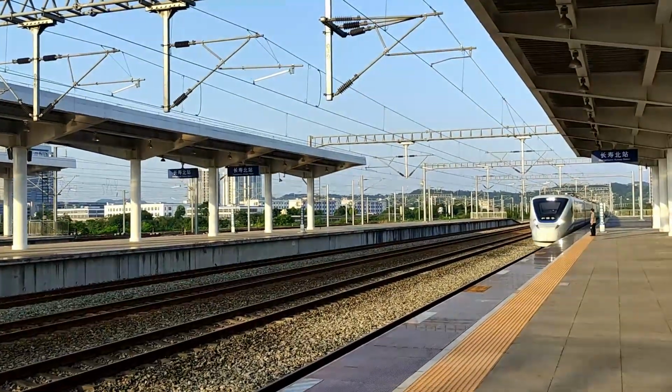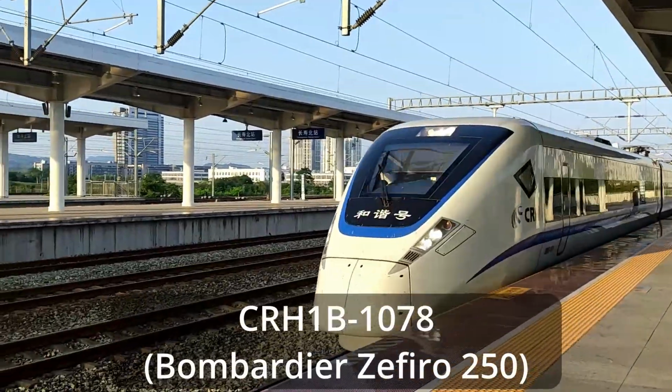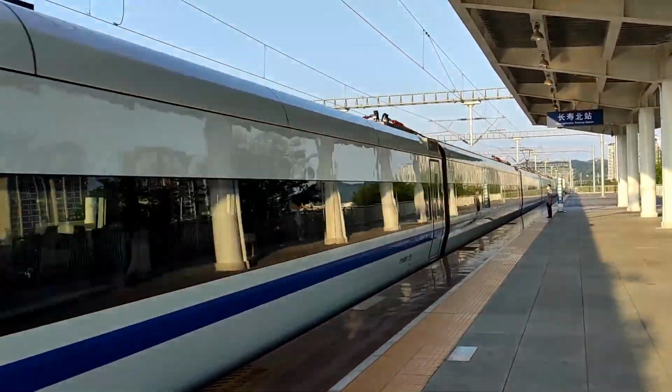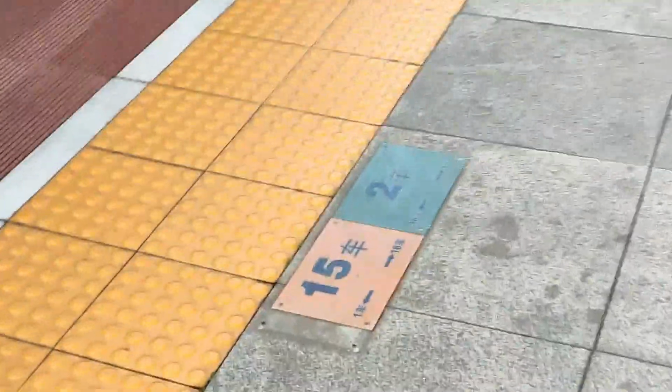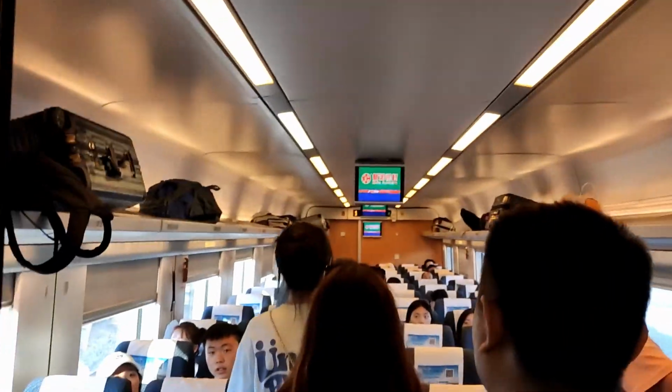Train number D3057 would take me back to Chongqing. It was operated by a CRH-1B train, which is the Bombardier Zefiro 250 model. One thing I liked about this platform was that it had markings on the ground showing you exactly where your coach would stop. After all, we're talking about a 16-car train. I had booked myself into second class this time, which comes in a 2-3 configuration and was completely full.